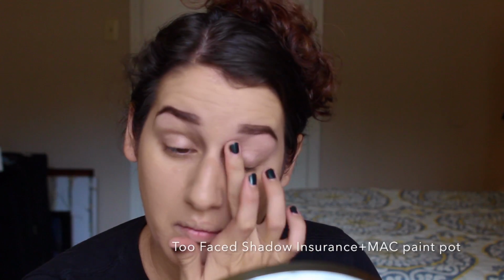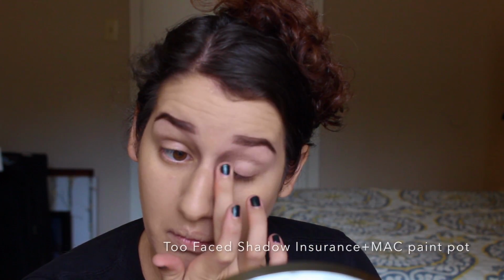Next, I am priming my eyelids. I'm using the Too Faced Shadow Insurance and the MAC Painterly Paint Pot. And then I'm going to set those two primers down with a little bit of face powder or translucent eyeshadow or anything you have that's light and powdery that can set that down before you go on and blend your eyeshadows.